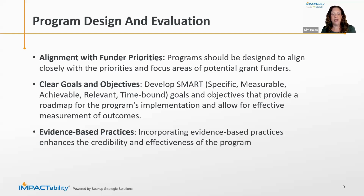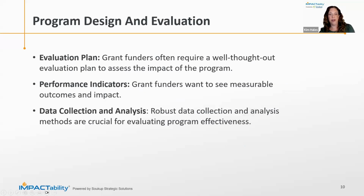Having evidence-based practices. So really looking at the best practices within the program that you're running. Having outside evaluations sometimes can help. Enhancing the credibility of anything that you're doing is going to help move that application to the top of the list. Having an evaluation plan. Funders want to know that you're not just saying you're going to do something. They want to see that you have a plan to evaluate how well that program is working.